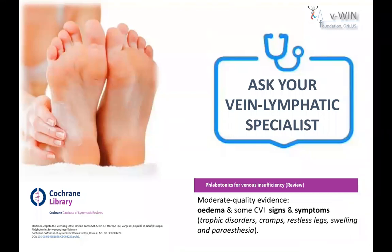If we move toward the topical agents, the problem that we see in the revision of the literature is that the different agents have been used all together, making it difficult to understand which ones are really effective in the specific cases. For this reason, I like to recommend you to rely on your venous and lymphatic specialist to recommend the proper topical for your specific case.